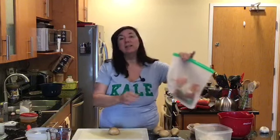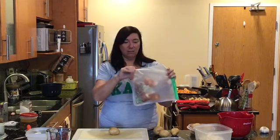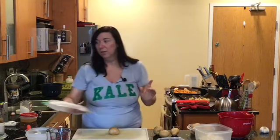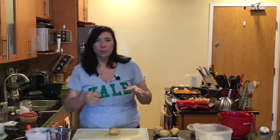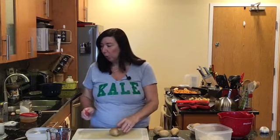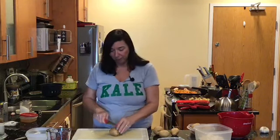So I did take all the onions out, the onion skins and stuff, put them in a new silicone bag, and those are going to go into my freezer. And I'm just going to save those up with all my other scraps to make a new batch of vegetable stock. Okay, so for my 2 recipes, I need some potatoes cut up.